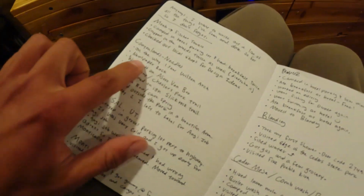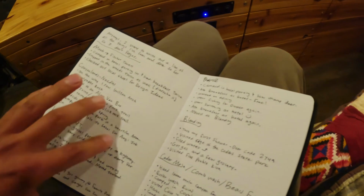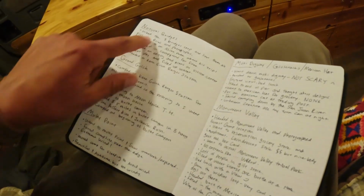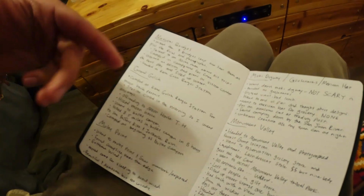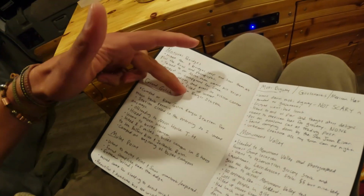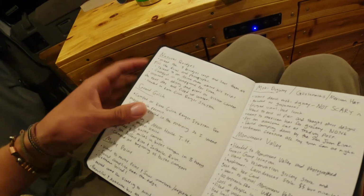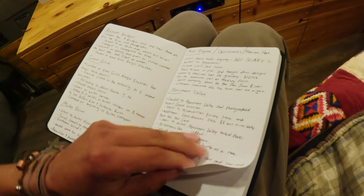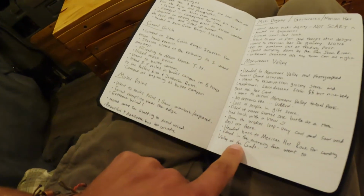I started at Moab and then Canyonlands and then the stuff I did in Blanding and Cedar Mesa. I just went through all the things that I've done, the areas I did, where I camped, what I did during the day. Just a quick little summary of everything. And yeah, that's the last thing I've done.